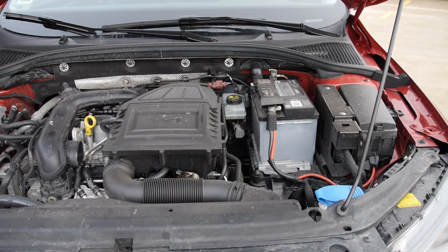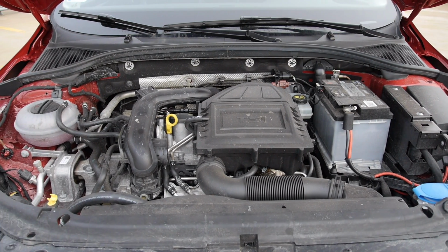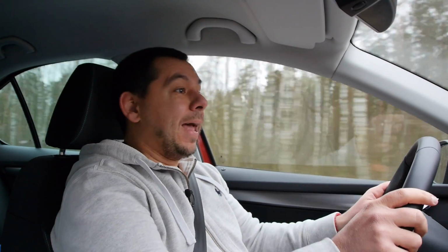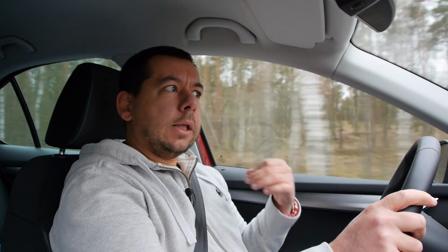I said at the start I'm interested in this car because of the engine. This Octavia is powered by a 3-cylinder 1-liter TSI petrol engine, 115 horsepower. I know small engines are nothing new in compact cars like a Focus or a Golf, but in a bigger car like this one, well, it's interesting. At least this is my rationale.